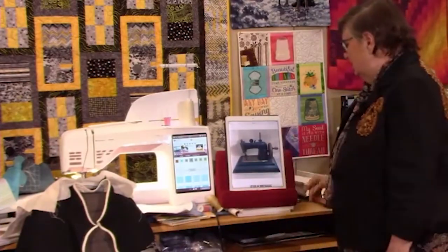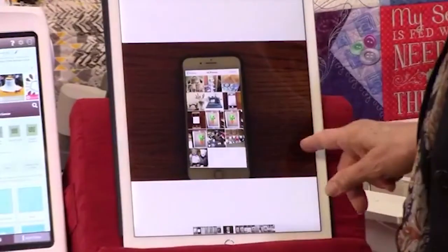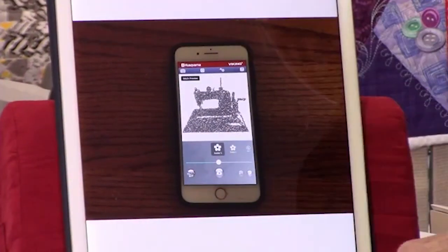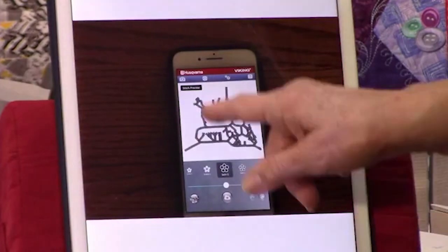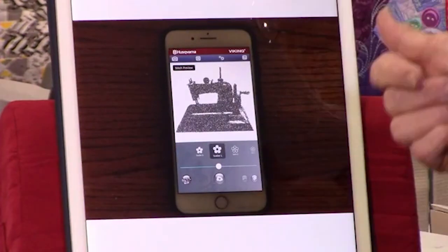I took a picture of this little toy sewing machine, and that was the toy sewing machine in my picture. Then down at the bottom, when I went into this app, it said, bring up your picture, or you can just take a picture right now. And so I brought up that little sewing machine, and then I have different digitizing. This is great for trees and flowers and things. So different ways to do it. I actually selected that I liked this one the best.